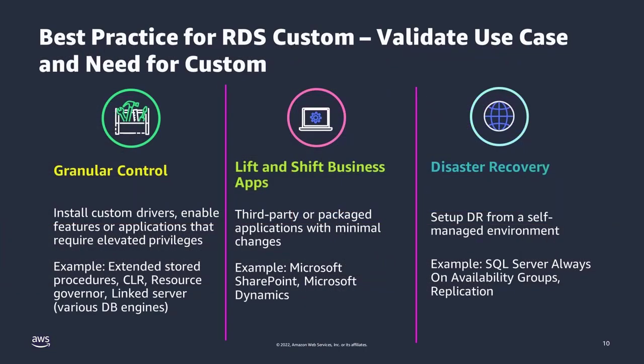So the three primary use cases you want to consider RDS Custom for include granular control, if you need to install custom drivers, enable features or applications that require elevated privileges. I mentioned CLR, you may have extended stored procedures, or you may need to use the Resource Governor feature or linked server, as I mentioned.